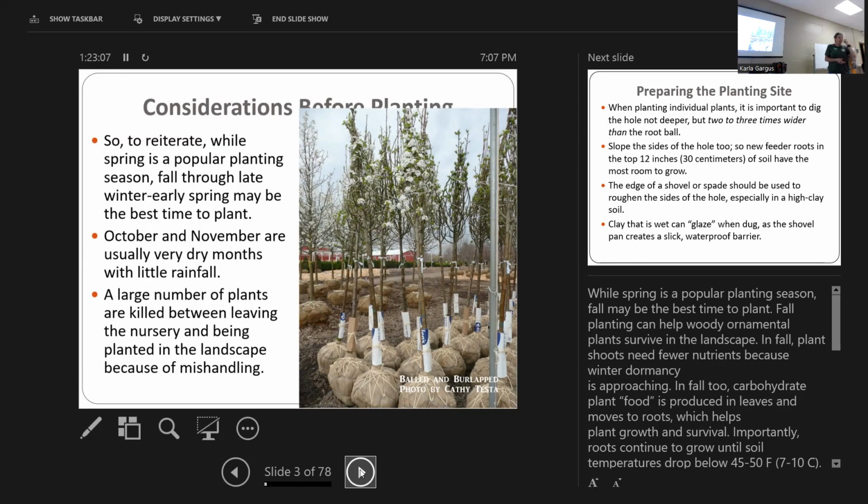And like I said, spring is a popular planting season for most developers, but if you're really wanting to keep trees and make sure your trees get established, go for fall. November, December, January, February. Those are the prime months to actually get those trees in the ground.